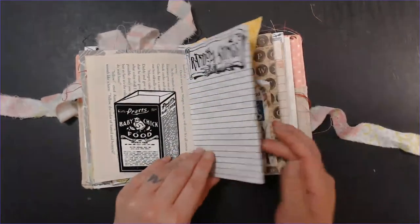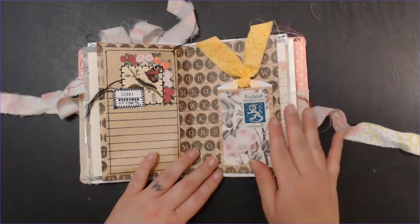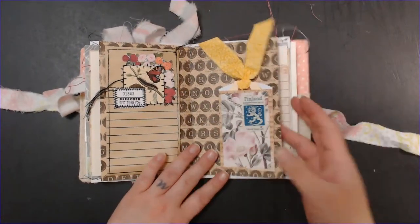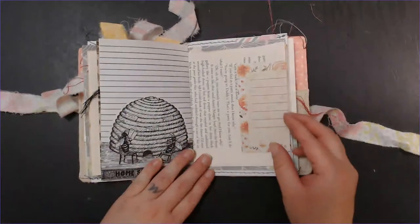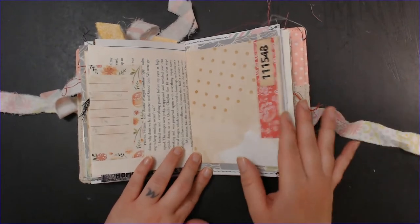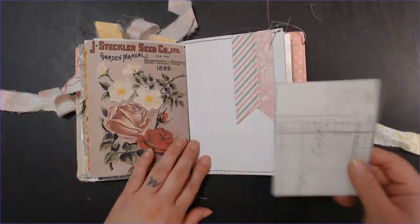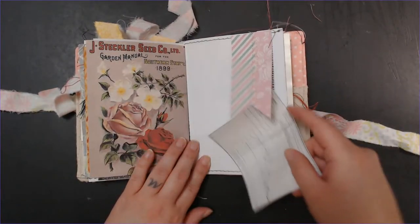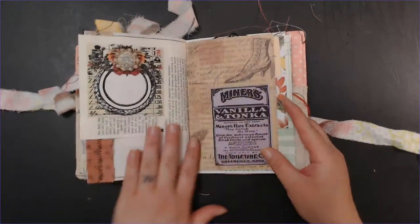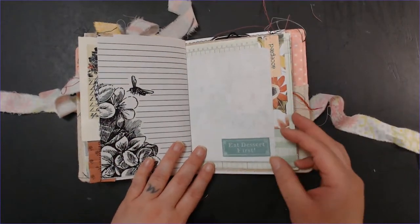Here's a tuck spot right there. Here's one of my tags, and all the pages are just kind of a hodgepodge of old scrapbook papers that I've had forever. Book paper, some coffee dyed paper, some not coffee dyed. It's just a big old mix. Here's a little tuck spot right here for you. There's a little tuck spot with the graph here that you can write on. And lots of space to write on, lots of journal cards to write on. Lots of flowers everywhere.